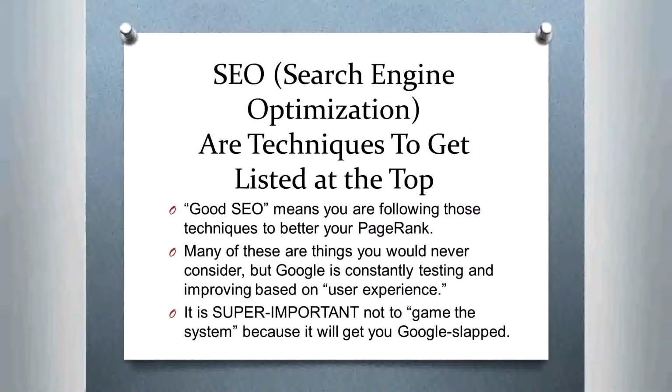Now, it's super important that you not try to game the system, because, as I mentioned before, it will get you Google slapped. So don't try to fake anything. Don't pay SEO companies who use black hat techniques to get you ranked higher. That's just a disaster waiting to happen.